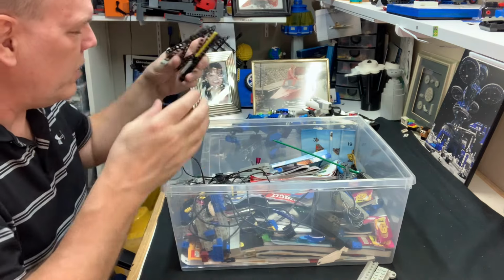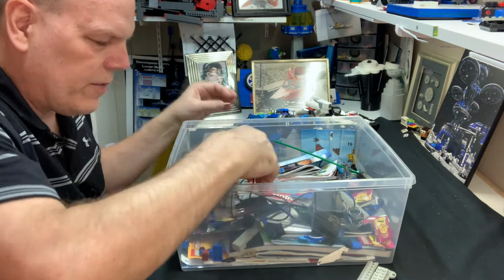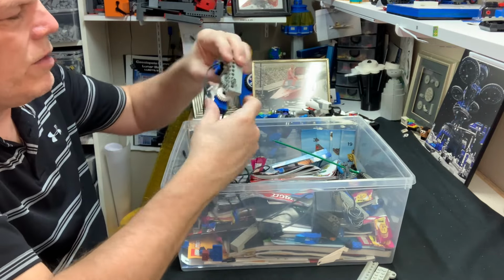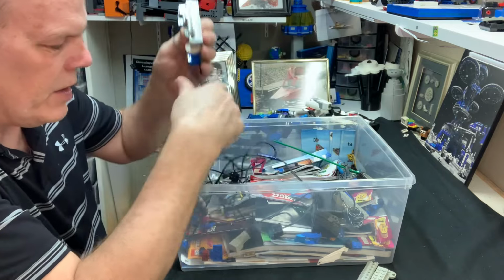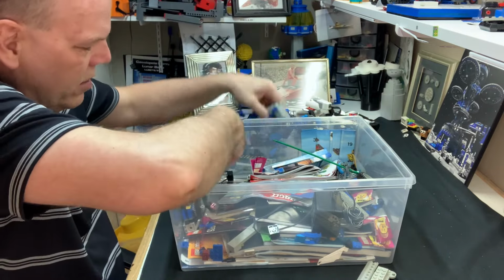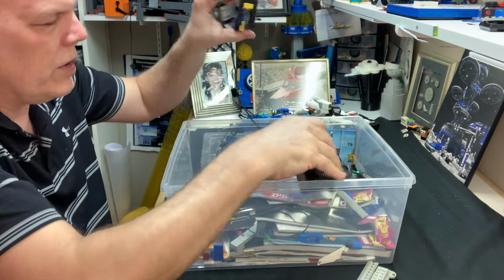A scissor lift for his garage. This is part of that thing, part of the other thing. This is part of the mechanism to pick up and move the things. So we get down to the bottom here. There's another part of it here, and another part with a rotation sensor on it.